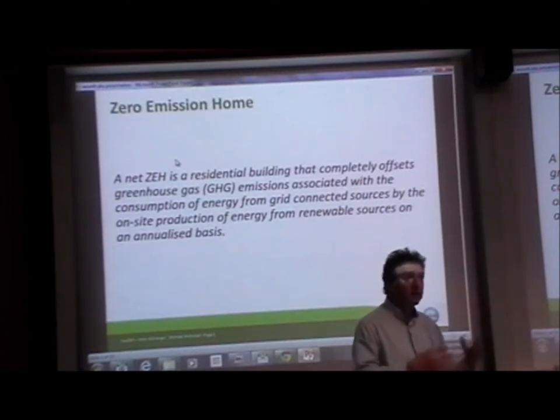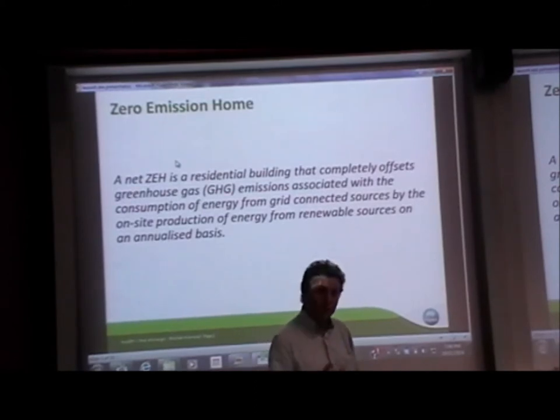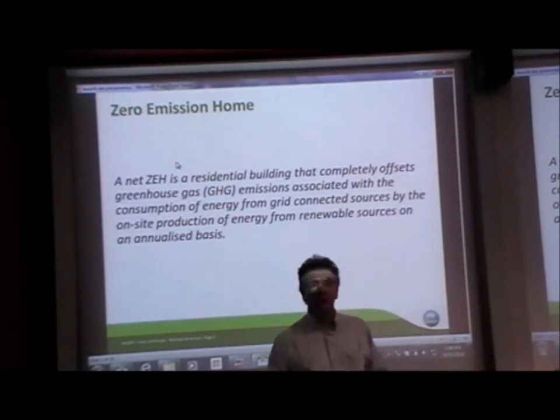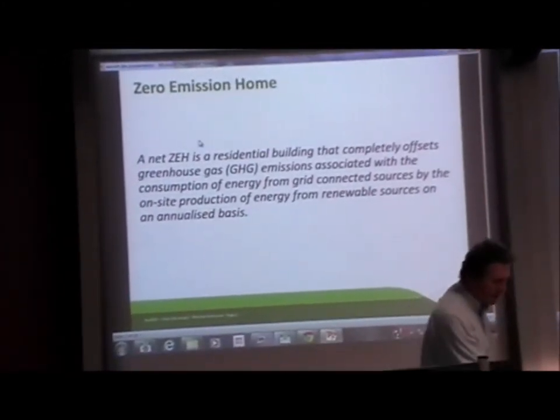Emissions associated with the consumption of energy in the house, so it's operational energy rather than necessarily associated with its embodied energy, and over the course of a year. So that was the definition that we used for this particular house.